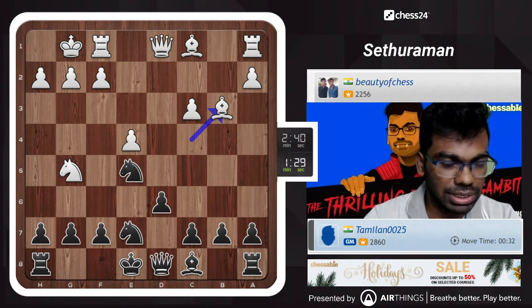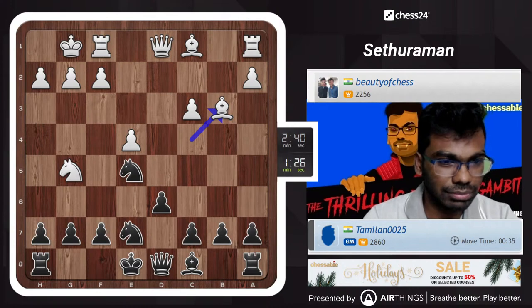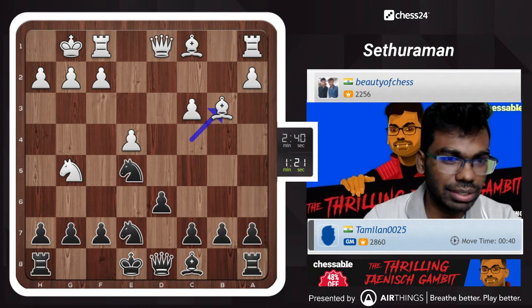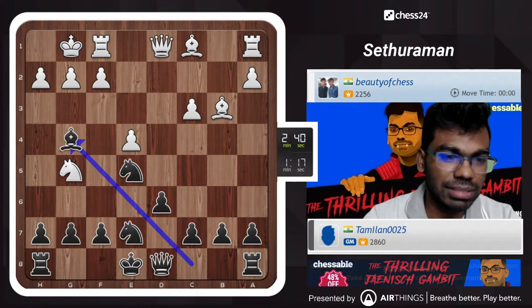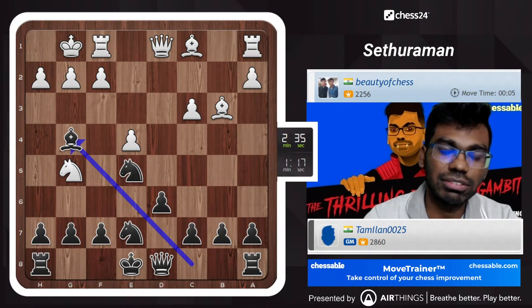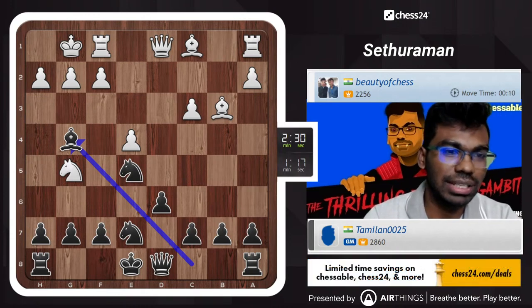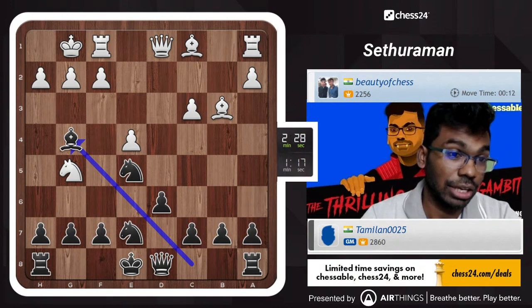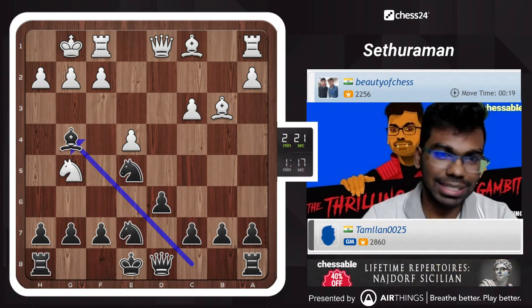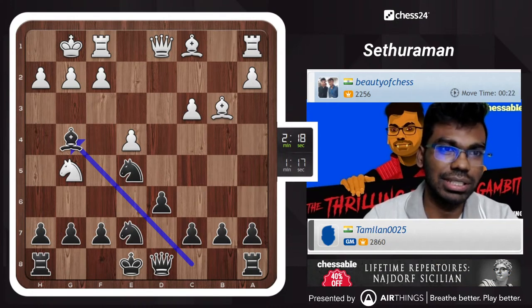But I have to do something, otherwise I'm going to lose on time. It's not that bad. With its span, it's not that bad. So, okay, I have to play something. Let's see if he takes on f7 with the bishop. Probably bishop f7, knight f7, queen g4 and knight g5. I hope I am surviving. Bishop g5, castle, queen e6 and rook f7. Hope I'm surviving, but definitely not the way I wanted to go. Let's see what he does.